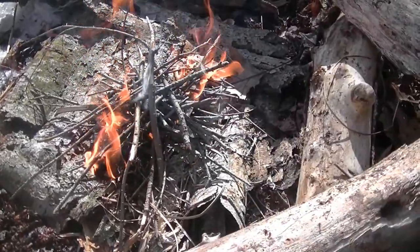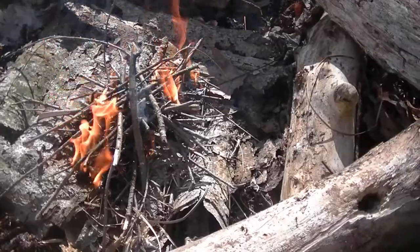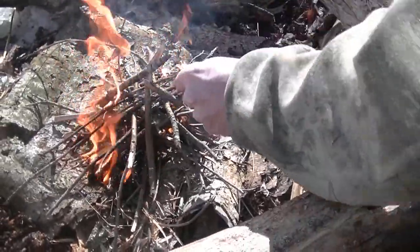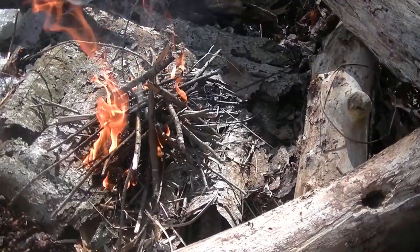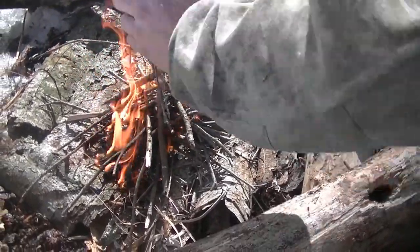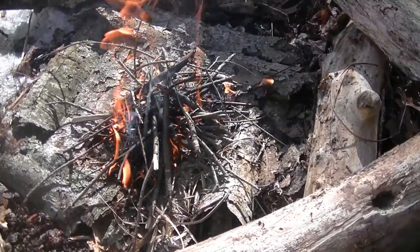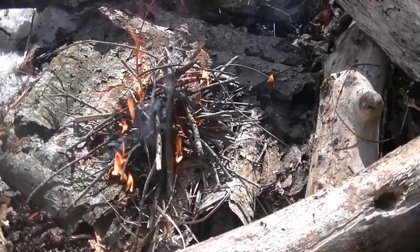Smells good to smell a campfire again. That's beautiful, huh? Been too long. Yes, it has definitely been a cabin fever winter this year. Definitely, even just having this little fire, it's just a mood booster. Get to sit, relax, warm up a little bit and everything, even though we're just out on our little day hike.